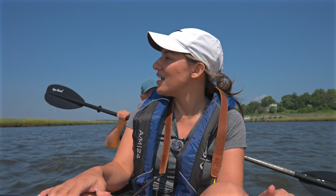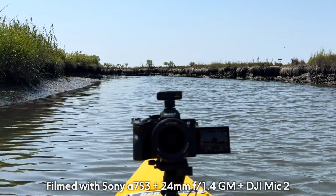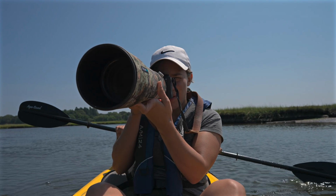You don't think this will overheat or anything? I don't have to turn it off? It should be okay. Wow, this is so much better than the R5 too.